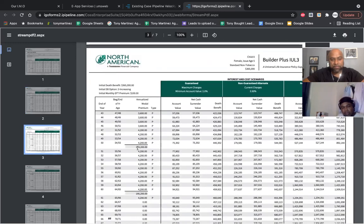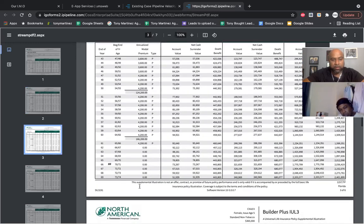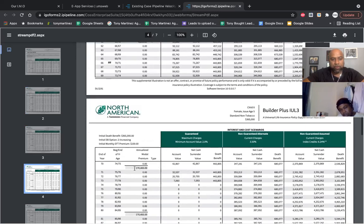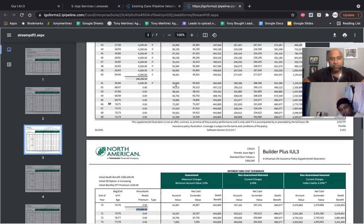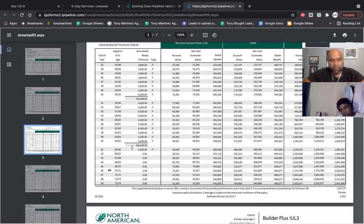So I'm just same scenario, right? Go all the way to the very end. At 55, the client's put in a total of $170,400. And what is it worth at that age? It's worth $1.2 million. There you go, my friends.